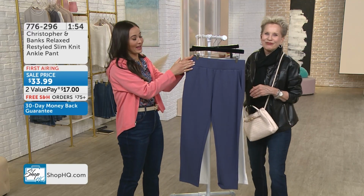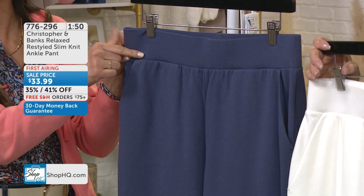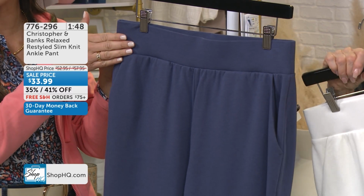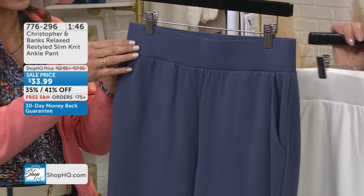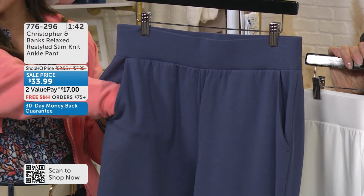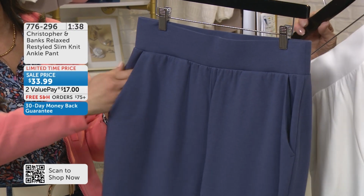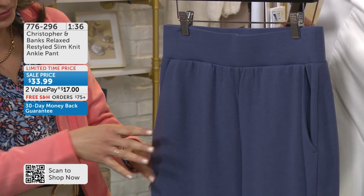Okay, what I love about this pant though is the really wide elastic encased waistband, so that you can control where that sits comfortably on your waist, between the hip and the natural waist. And then you have deep functioning pockets. I love a pocket. They always test to make sure if you slip your full-size iPhone or Android in there and take a step that it won't slip out.